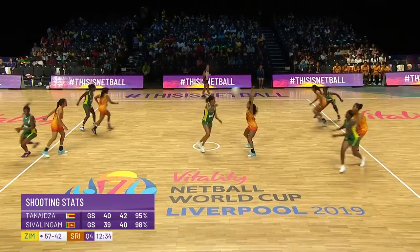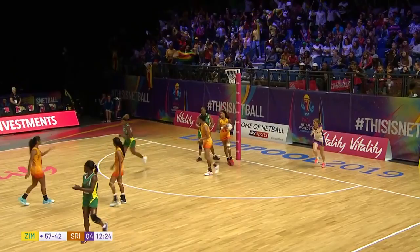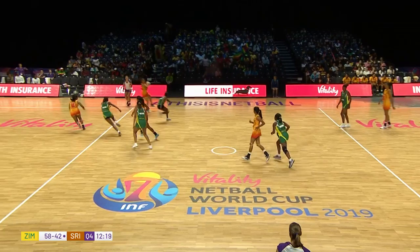Lobbed over the top to Sichatima into Buonali and Takaiza. The right hand, elbow up, wrist down, smooth as you like. Lovely, you can just see that injection of flair just lifts the team. You can do that when you're 16 goals up.